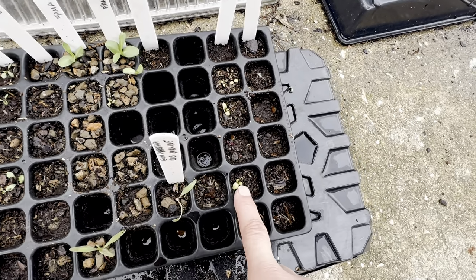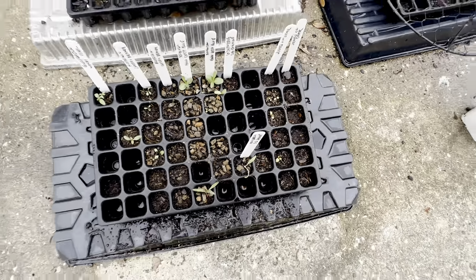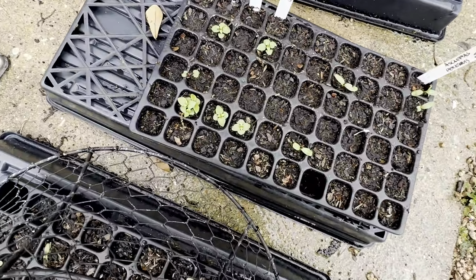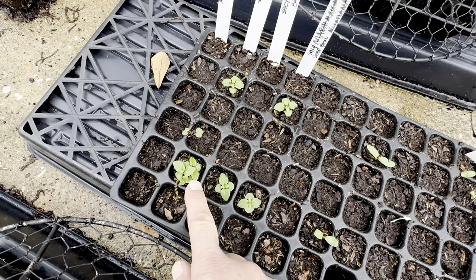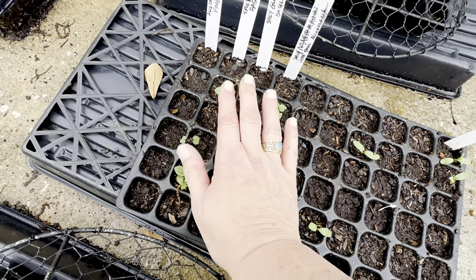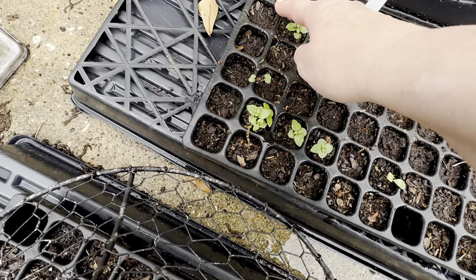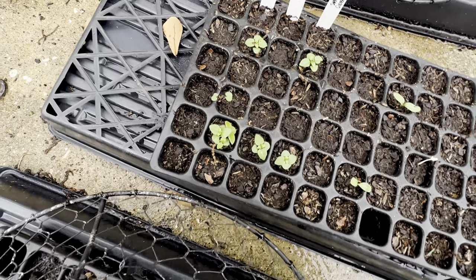And then I've got Jewels of Opar, and they're just barely getting started. And then I've got all this, you know, when you get excited and you buy seeds and you don't really have anywhere to put them. Well, this is spicy globe basil. I think all of these are spicy globe basil. I think that's a weed. None of my pipevine that I'm trying to grow have germinated yet.